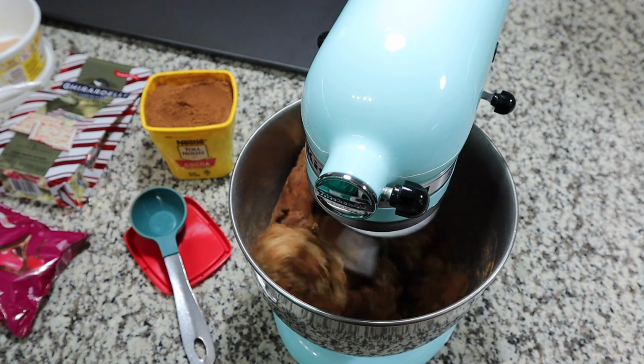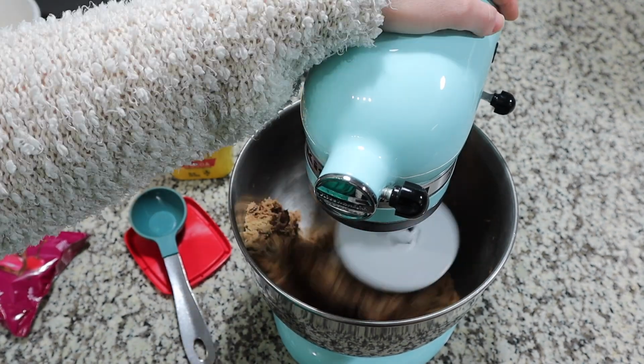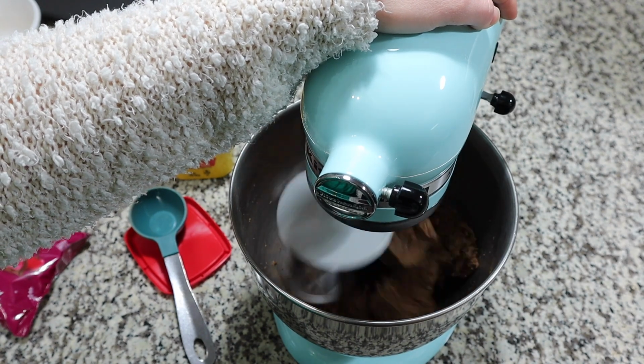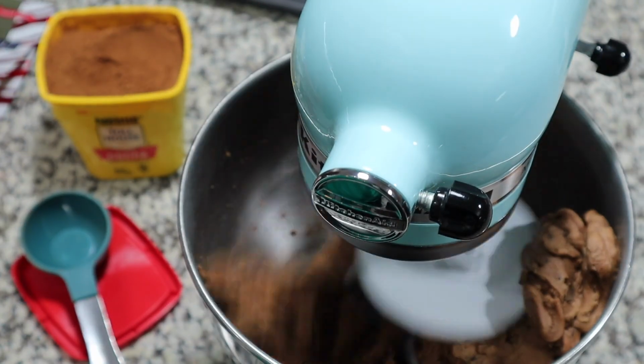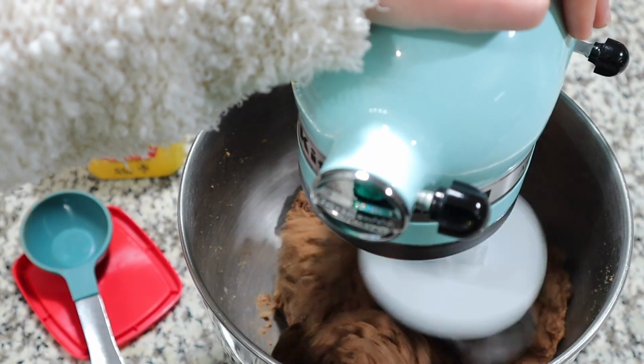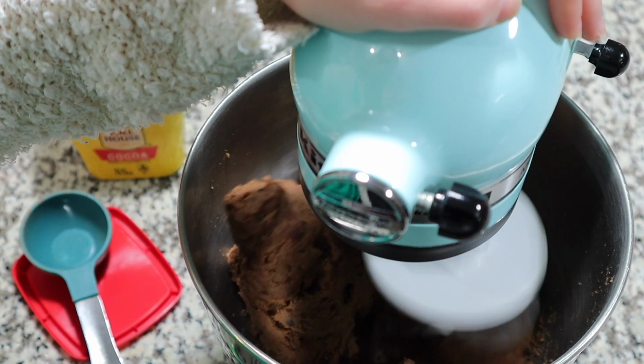And then we're going to take this cookie dough and roll it in powdered sugar or in crushed up Ghirardelli peppermint bark. And these cookies are so delicious, especially if you are a chocolate lover. There is also a third way that I will use this cookie dough, but I didn't have the ingredients on this day, so I didn't end up making them.